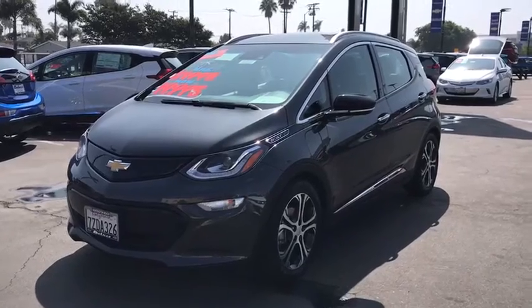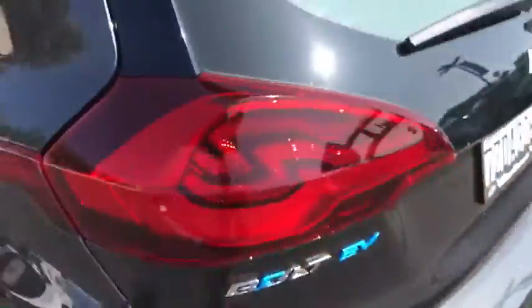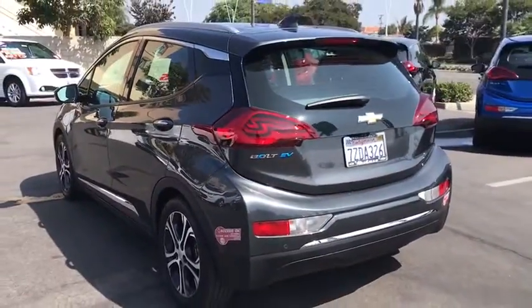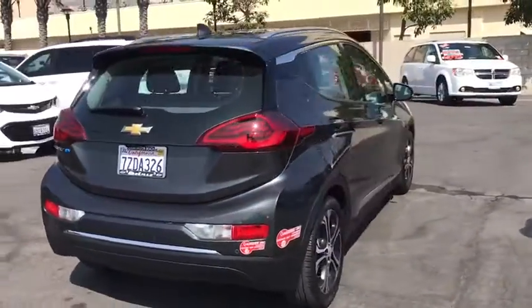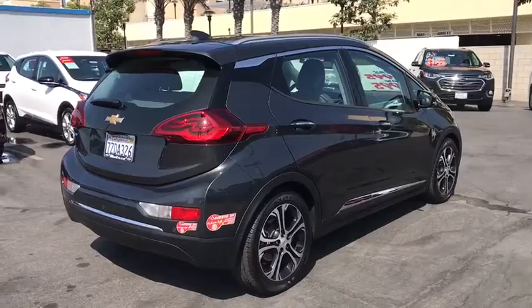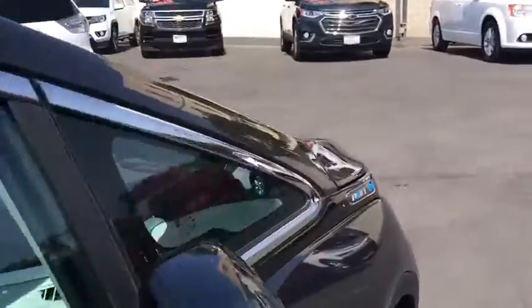Take a ride in the 2017 Chevrolet Bolt EV. The Chevrolet Bolt EV has a beautifully sculpted exterior along with its impressive performance, spacious interior, and advanced technologies. It has completely reinvented what an electric car can be. This vehicle has less than 45,000 miles.